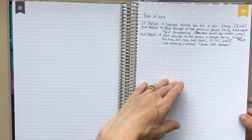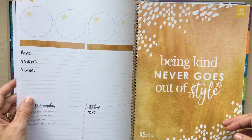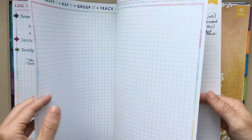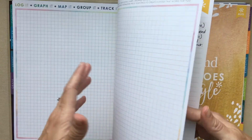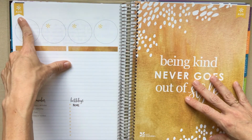And then I just started taking notes on some stuff I wanted to teach this year, first person, second person, third person. So I'm just using the note pages like that. So there's 1, 2, 3, 4 graph, and then 2 lined. And then you get into your August.